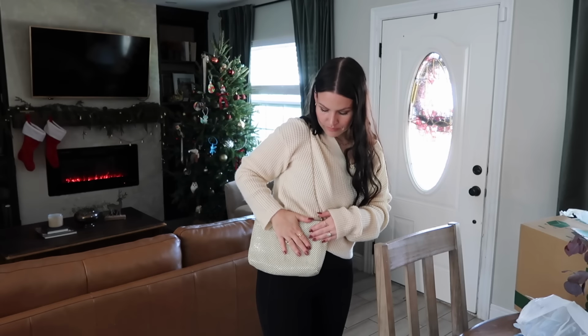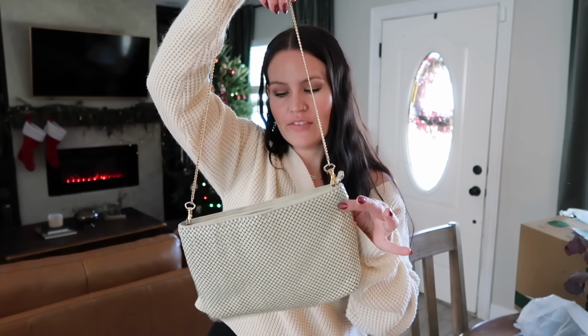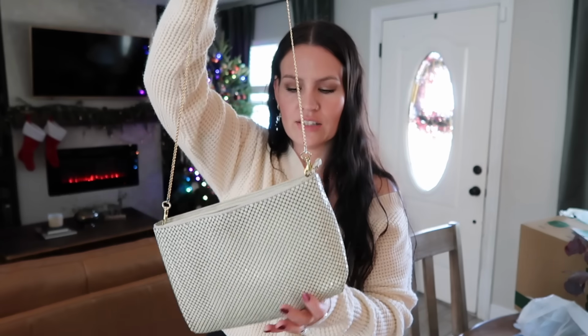I thought it looked so cute, especially for going somewhere nice, like having a nice purse. All my other purses are sling purses. I think this is a little fancier. And we actually have a wedding coming up, and I might even use this whenever we go to the wedding, just because it is a little bit dressier. It doesn't look as cheap. Sometimes I say things and then I'm like, that sounded so bad. Not that there's anything wrong with the cheap purses. I love my cheap purses.